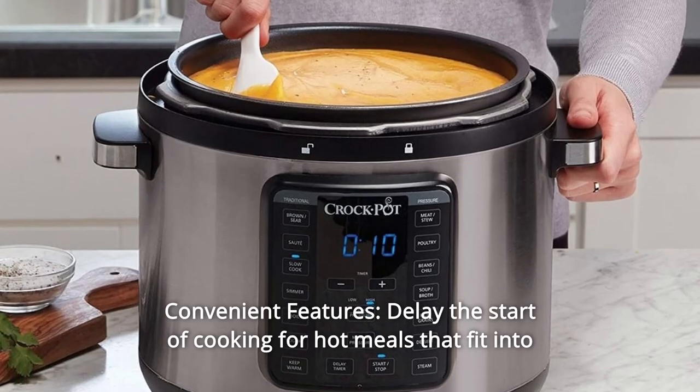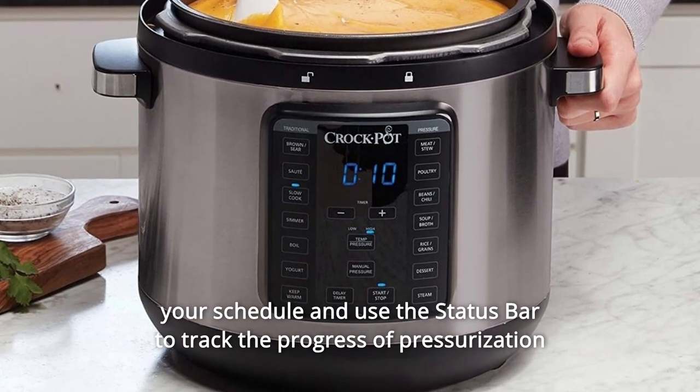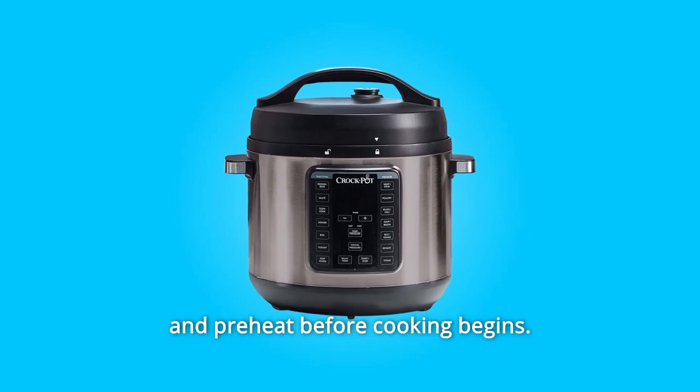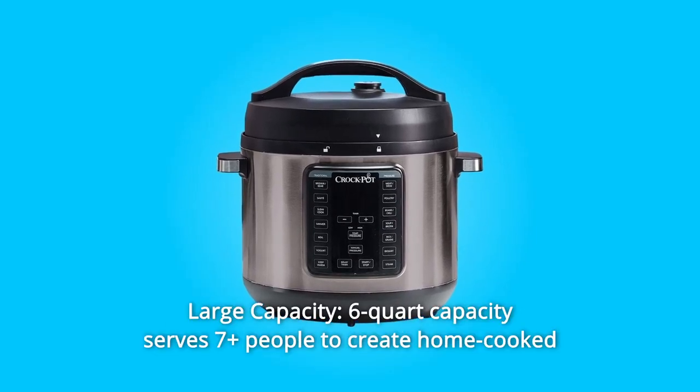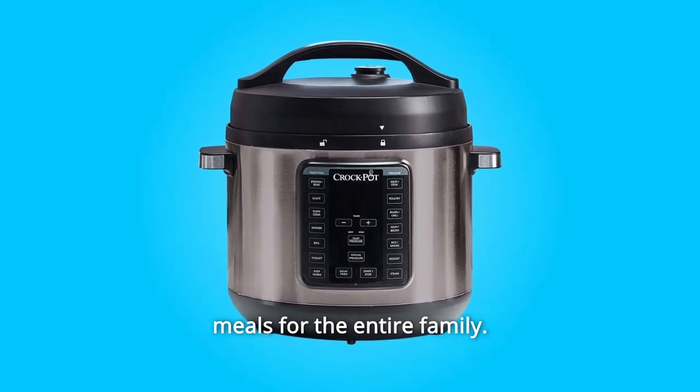Number 2. Convenient Features. Delay the start of cooking for hot meals that fit into your schedule and use the status bar to track the progress of pressurization and preheat before cooking begins. Number 3. Large Capacity. 6-quart capacity serves 7-plus people to create home-cooked meals for the entire family.